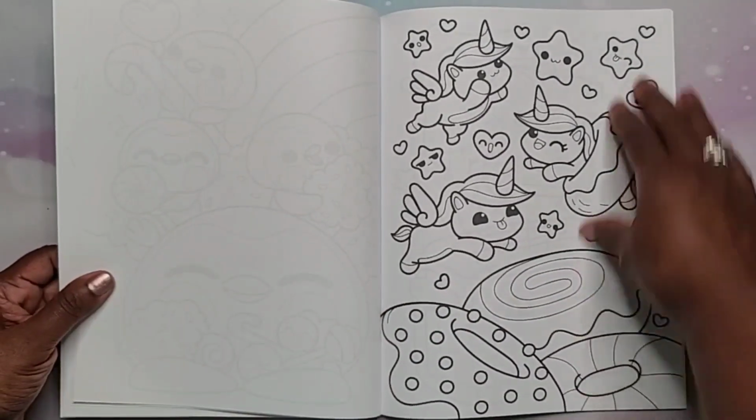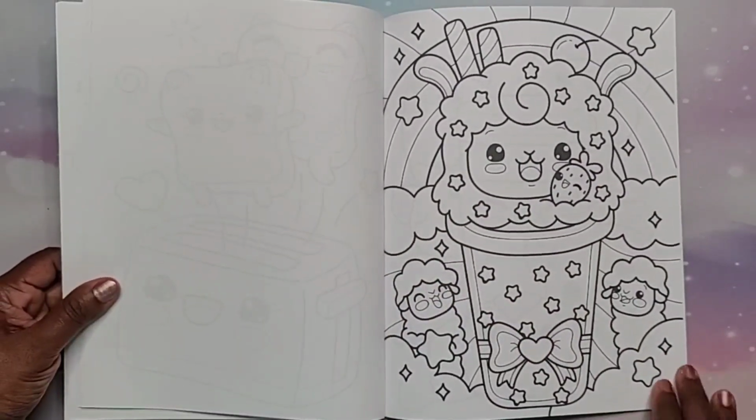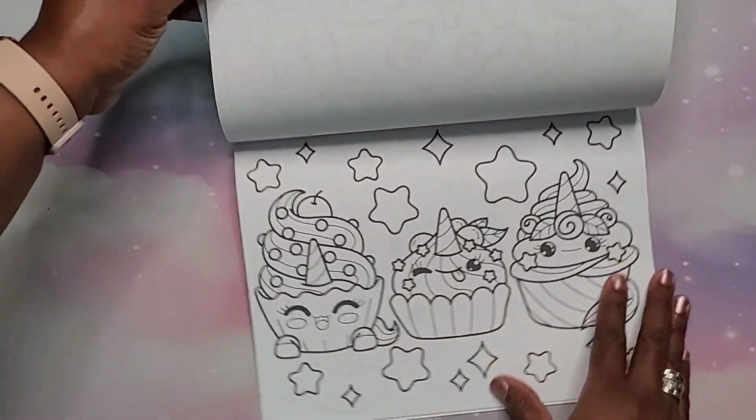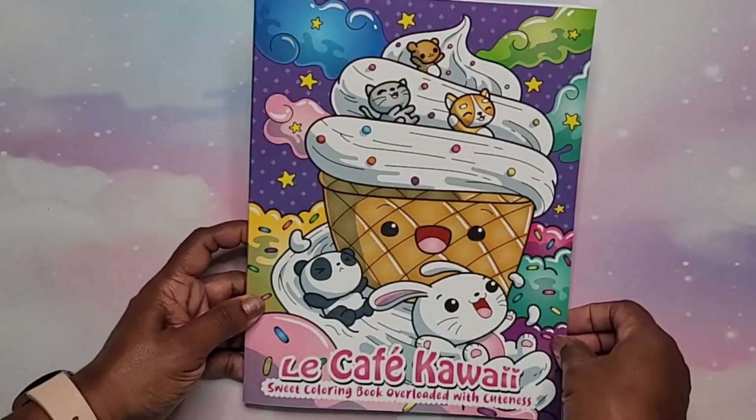I don't gravitate towards these type of books, but it's a cute book and I thought this would be fun to color. Look at the little unicorn cupcake. So cute. All right, that is Le Café Kawaii.